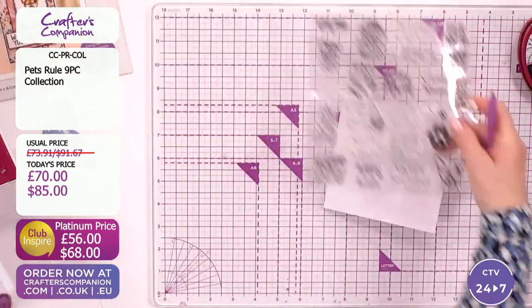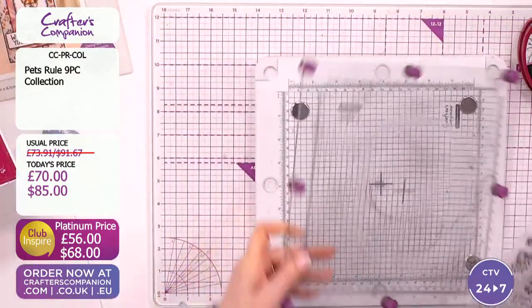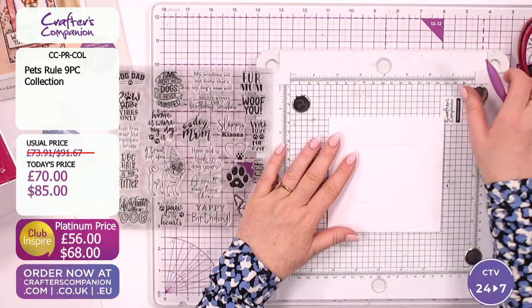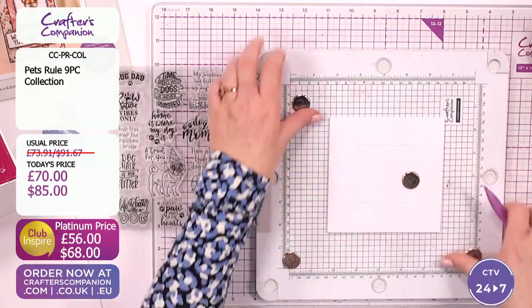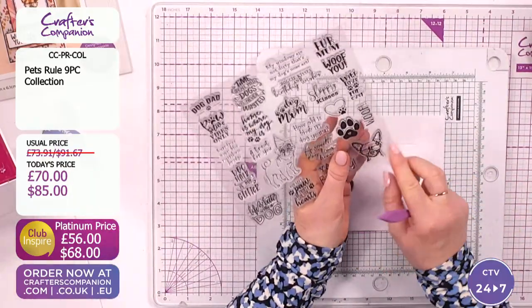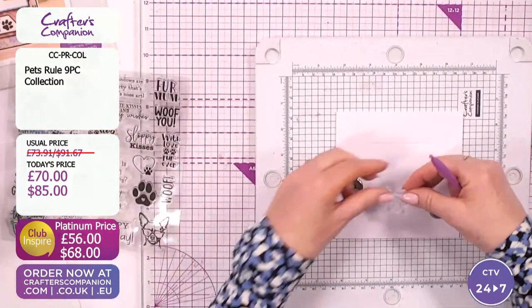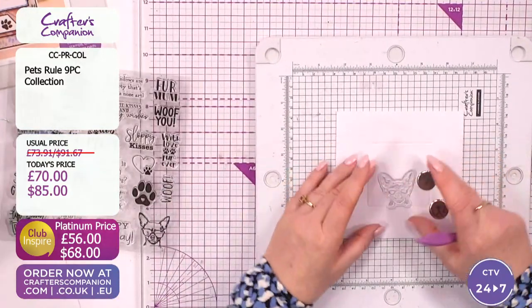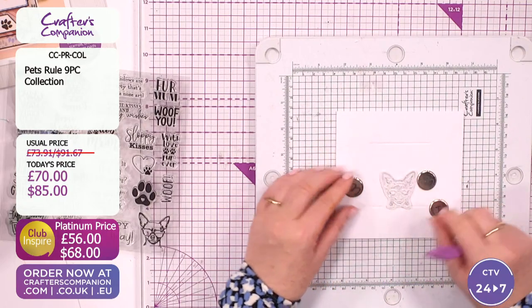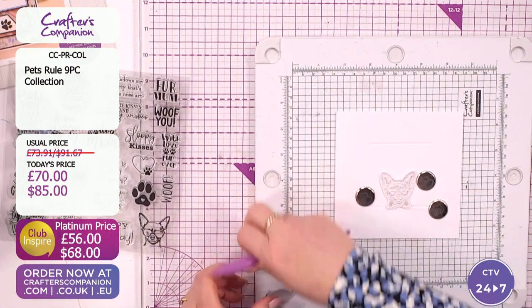Bring in our stamp set and our stamping platform. So we're going to pop that on there. I'm going to have my magnets just to hold that into place. And then we're going to bring in that little dog that's just on the bottom there. Now he's going to go in the middle there. It doesn't have to be perfect, but we're just going to literally stamp him just in that centerpiece. Just bring them in a little bit more and another one.